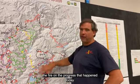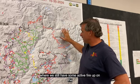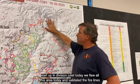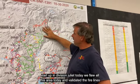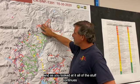I'm going to walk you around the fire on the progress that happened today and a little update on the conditions, where we still have some active fire up on the higher northeastern portion of the fire. We'll start up in Division Juliet today. We flew all this area today and validated the fire lines, and as you looked at it, all of this stuff continues to hold in the footprint.